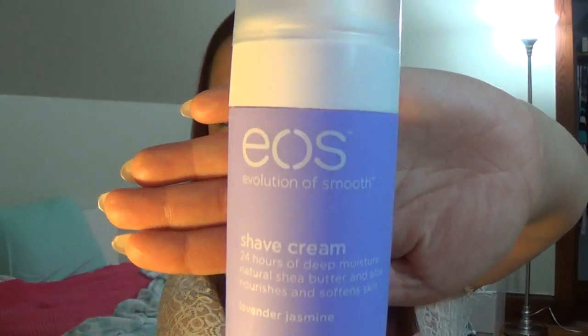So the first thing is kind of boring. I did pick up the EOS shave cream in the scent Lavender Jasmine, and it looks like this. And the reason why I picked this up is because I really like these shave creams from EOS, and I've never seen the Lavender Jasmine at CVS or Target, so I wanted to try that scent out.